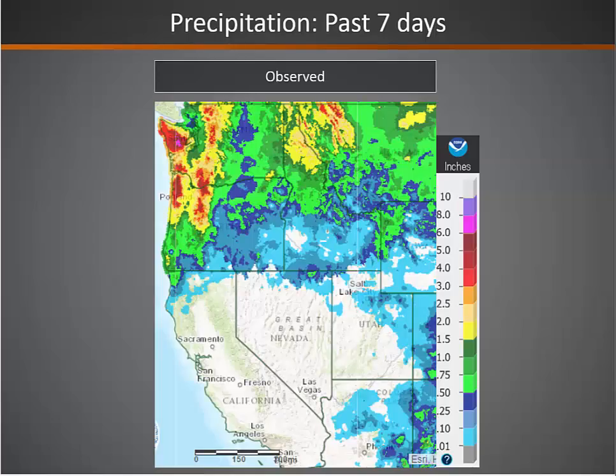Looking at precipitation over the past 7 days, quite dry across most of Nevada and Utah. It's not until you get towards the Idaho border where we see some scattered light precipitation. It's not until the far northern portions of our mountains of central Idaho and into parts of western Wyoming and far eastern Idaho that we see this shade of green, about a ½ inch to locally near an inch of rainfall. So it's been quite a drying trend across a good portion of our area.